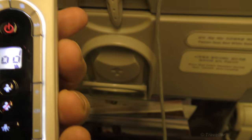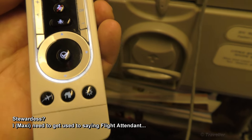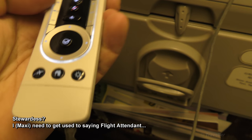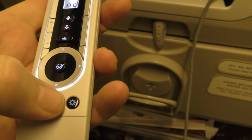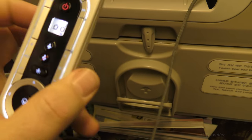There's buttons for volume, for changing channels, for calling the stewardess, and various other features. Also the light above us is controlled. Yeah, if I press it, the light should turn on above me. Which it doesn't. Maybe it's when we take off.